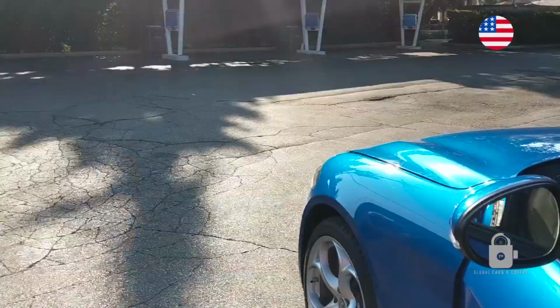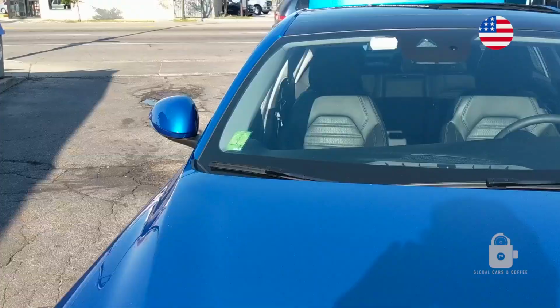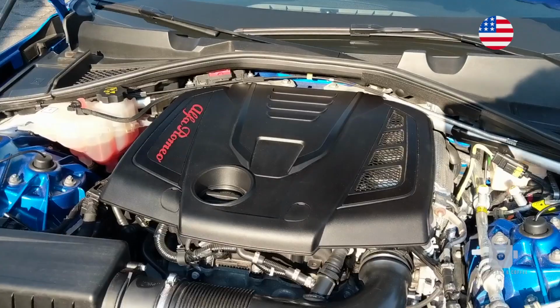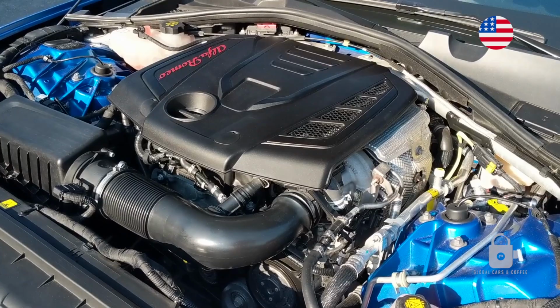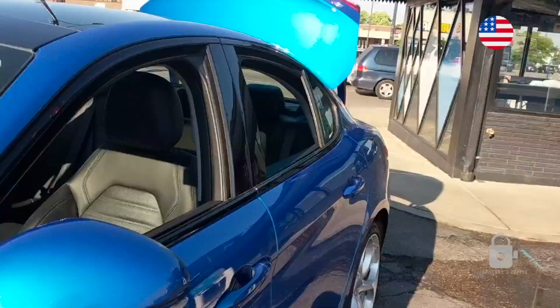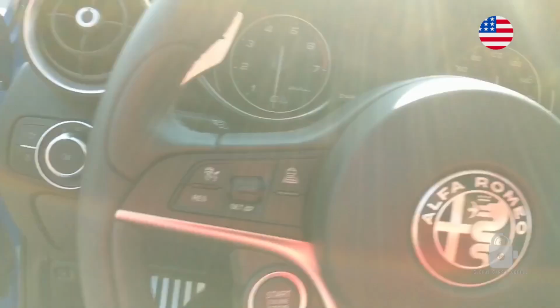So the engine is a 4-cylinder inline turbo. You can't see all the fun stuff because it's all covered up. 280 horsepower, 2.0 liter, goes from 0 to 60 in 5.1 seconds. And let's start her up. There's a little bit of a heartbeat when you press the button.